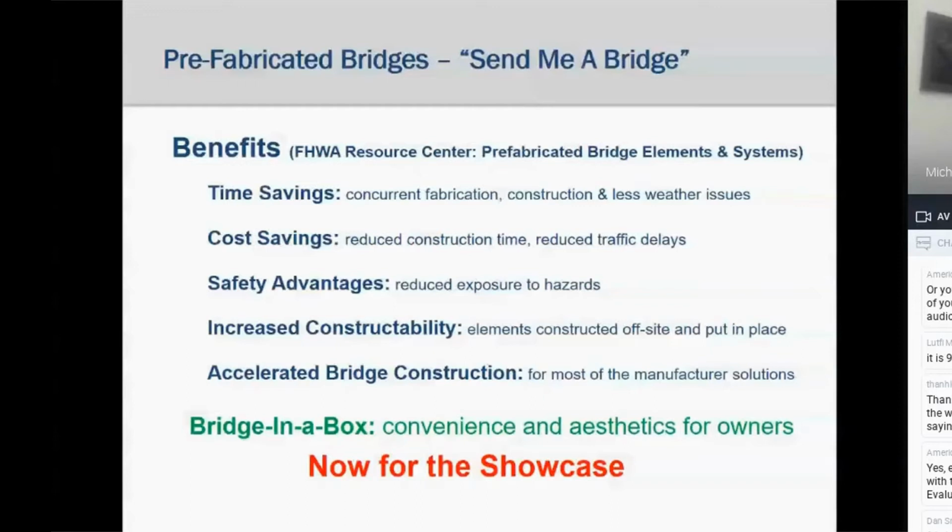Now we're ready for the showcase of bridges. But like in the first webinar, some of what we will see will come across as marketing as we mention names of manufacturers and their products and view some of the videos. And again, just like I said in the first webinar, admittedly, it is probably marketing. But we are looking at these manufacturer bridges as possibilities, as options for the owner or the engineer when considering what bridge should be selected to meet a bridge need.